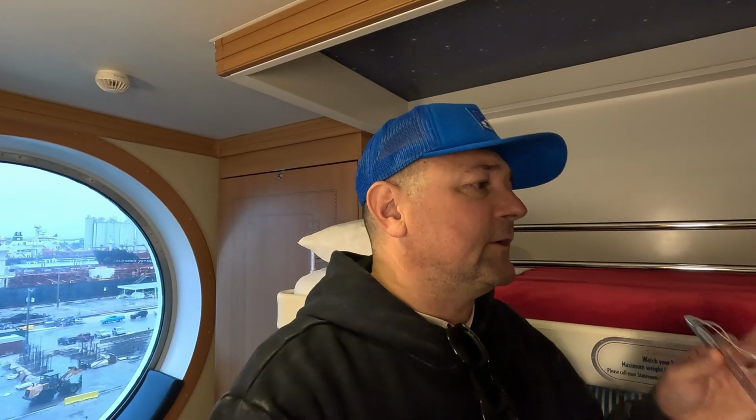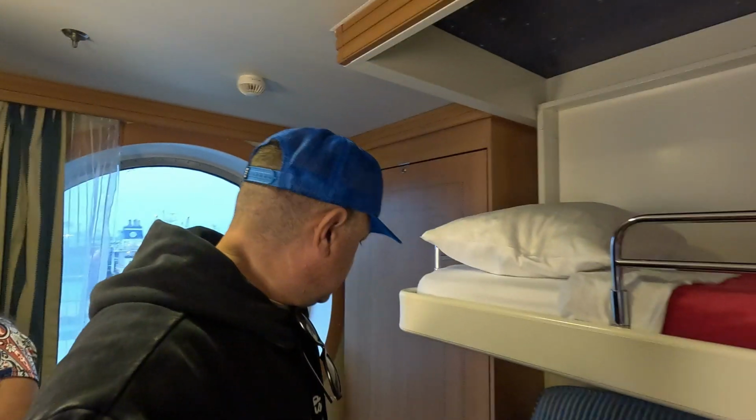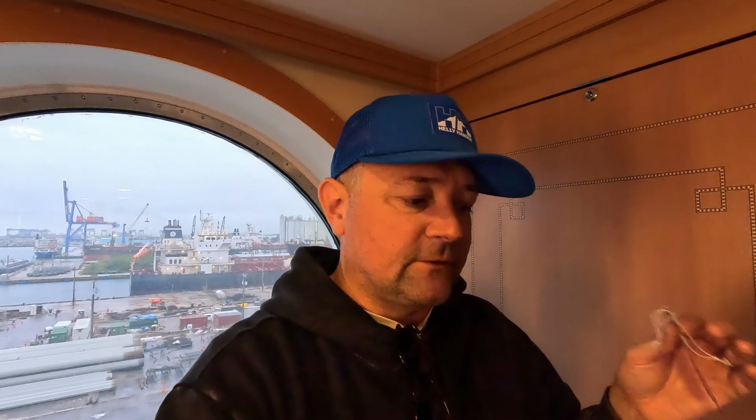Alright guys, I want to give you a little bit of information. If you're going to be cruising Disney, this is how it works on all the ships. You have some options for disembarking. First thing I want to cover is if you're going to have Disney Cruise Line handle your bags, you need to put them outside your stateroom door by 10 p.m. the night before you are ready to disembark.